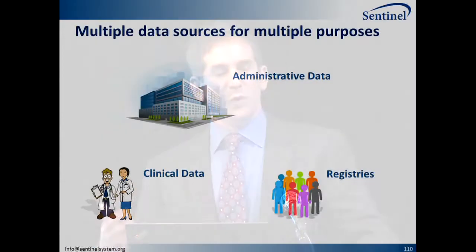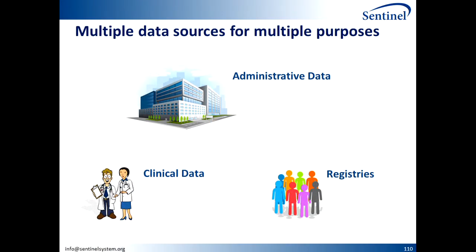So to take a quick step back, Sentinel uses a set of different kinds of data sources to answer the questions FDA poses. The way we tend to think of it is you have to match the question to the data, to the method, and now I'm adding the timing, right? Do you need it in a week, a month, or a year? Kind of changes how you would design a system and things you can do.